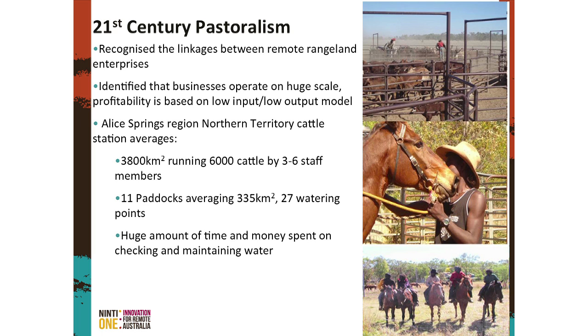we were looking at the linkages between remote rangeland enterprises and identified that it really was about a huge scale and a low input, low output system, but it was profitable over a long time. To go down into a little bit more detail, the Alice Springs region, just to give you some scale, it's about 3,800 square kilometres is the average property, running 6,000 cattle and staffed by 3 to 6 people.